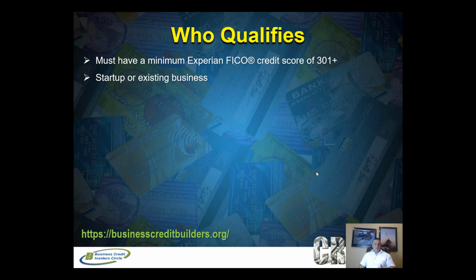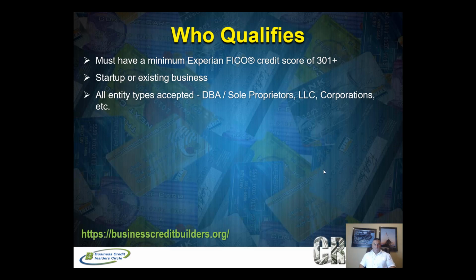But a startup or existing business, so you have to have a business, and any entity types are accepted. So you can be a DBA, a sole proprietorship, a limited liability company, a corporation. So any entity type is accepted, but you do have to have an EIN issued to your sole proprietorship or LLC or corporation.